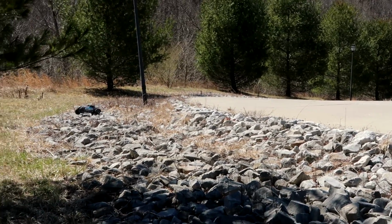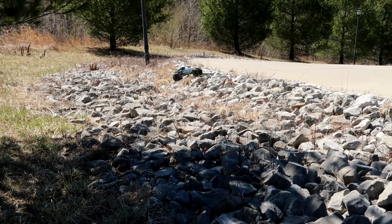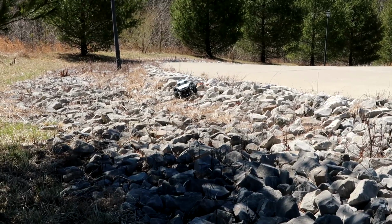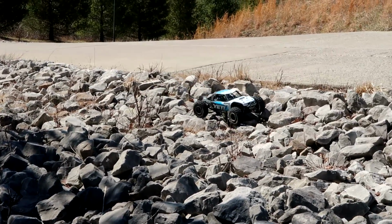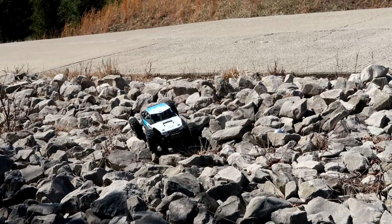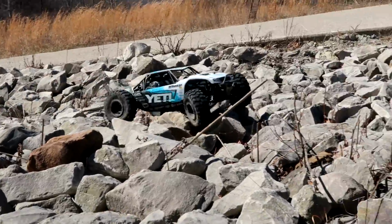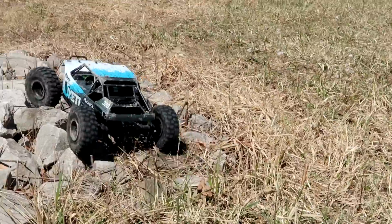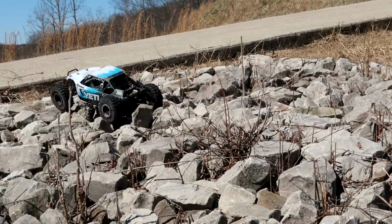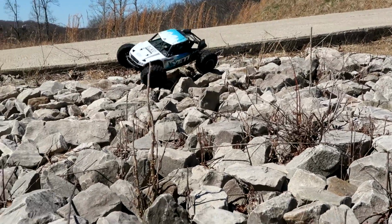And this thing, it might look to you guys like it's going kind of slow, but if you're familiar with rock crawlers, even at this speed, this is really fast going over these rocks. But if I wanted to, I can go nice and slow. I just need maybe a little bit more clearance on some nasty spots, but this thing is just a beast. It is so much fun, a rock racer.